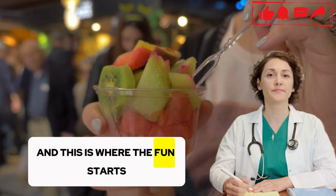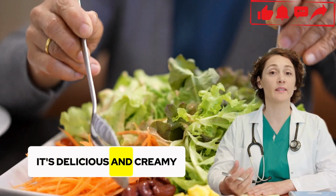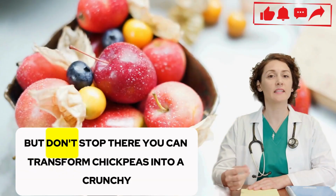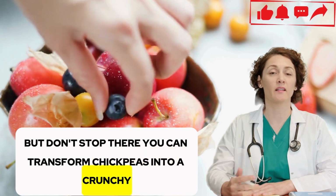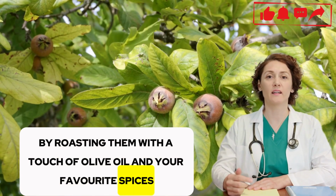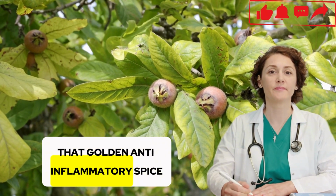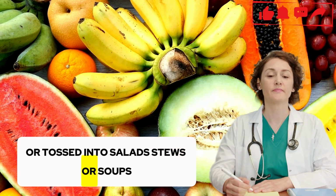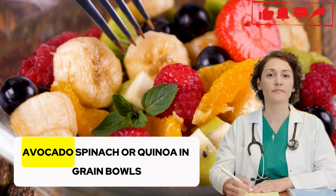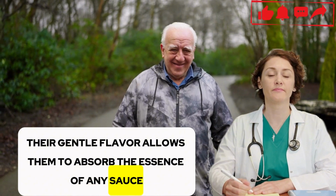And this is where the fun starts. Chickpeas are incredibly versatile. Hummus is a classic, of course. It's delicious and creamy, and it pairs perfectly with whole grain crackers and fresh vegetables alike. But don't stop there. You can transform chickpeas into a crunchy, satisfying snack far superior to chips by roasting them with a touch of olive oil and your favourite spices. Imagine them stir-fried with vibrant vegetables and a dash of turmeric, that golden anti-inflammatory spice, or tossed into salads, stews or soups. Chickpeas also shine as a base for curries, harmonising beautifully with sweet potatoes, avocado, spinach or quinoa in grain bowls. Their gentle flavour allows them to absorb the essence of any sauce or seasoning you choose.